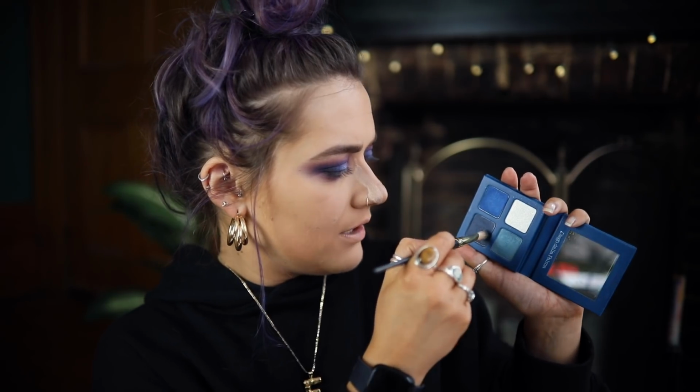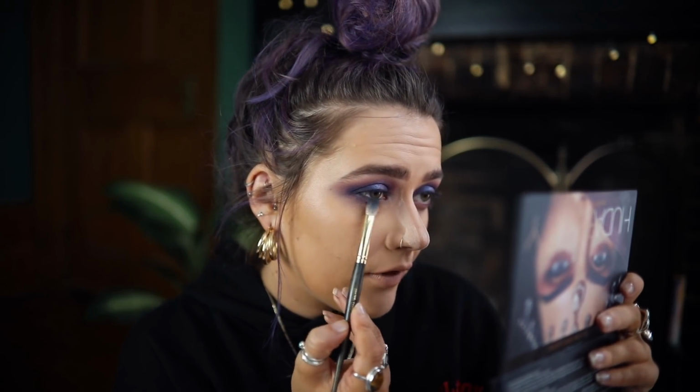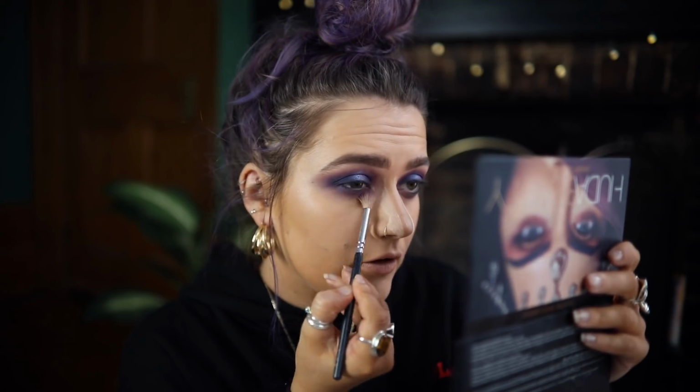Right, I'm gonna go back in with a little bit of this dark blue. It had a bit of fall down, so make sure you tap off the excess and smudge that just on the lower lash line. And then I'm going back in with Amethyst to smudge it out even further.